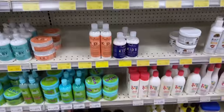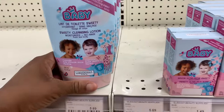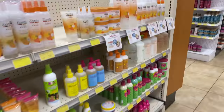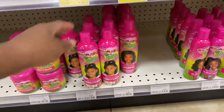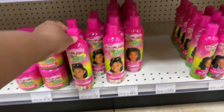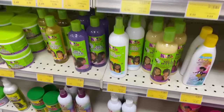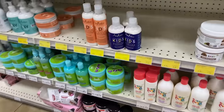Peach patch, this is looking like the kitty products. I don't know, y'all. This say baby. I don't know who made this. I don't know what that is. They got the little Cantu kids. Barbie said it's something by Pink Lotion. This is Olive Miracle Dream Kids. Olive oil. Yeah, I don't know what I'm supposed to be buying. She said it was the one by Pink Lotion.